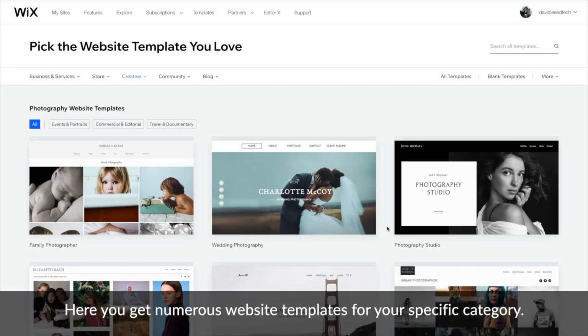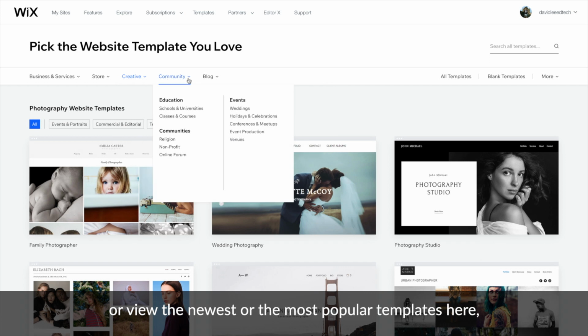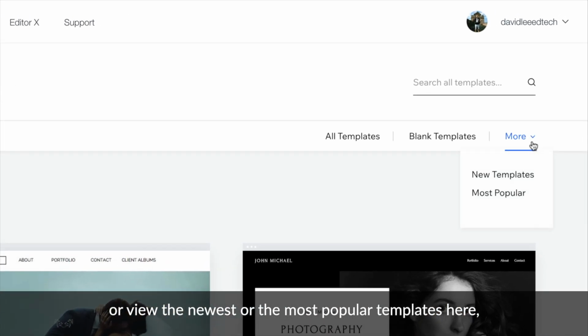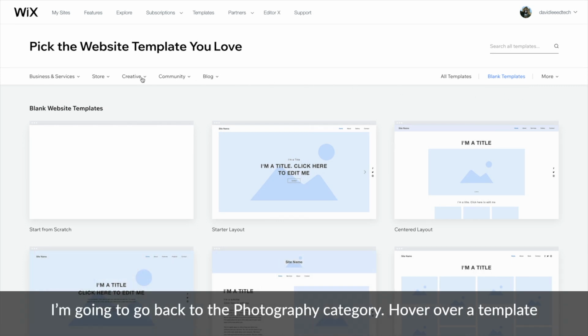Here you can get numerous website templates for your specific category. If you don't like any of the templates, you can also search templates from the other categories, or view the newest or the most popular templates here. If you want to be really creative, you can choose blank templates and even start from scratch. I'm going to go back to the photography category.